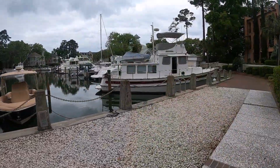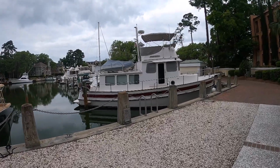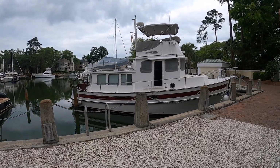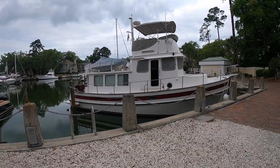Here we have in the corner a really nicely decked out Nordic Tug named Despedida. Nordic Tug, very classic looking boat, very sturdy boat.